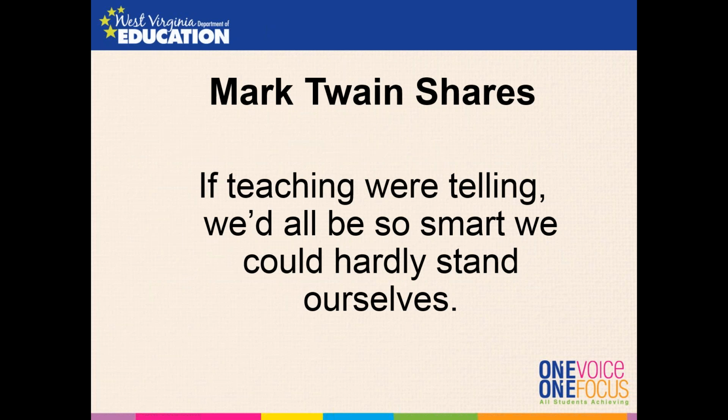I loved this. This is a quote from Mark Twain. It said, if teaching were telling, we'd all be so smart we could hardly stand ourselves. And that really is, I think, the premise behind using sorts: giving children real hands-on involvement in their learning, having them make those decisions rather than us just saying, okay, that word goes here and this word goes here, or spell this word, but helping children learn to take ownership of what they're learning.